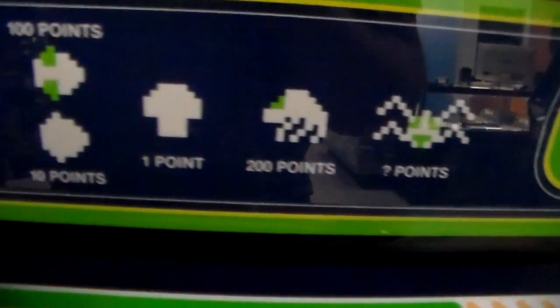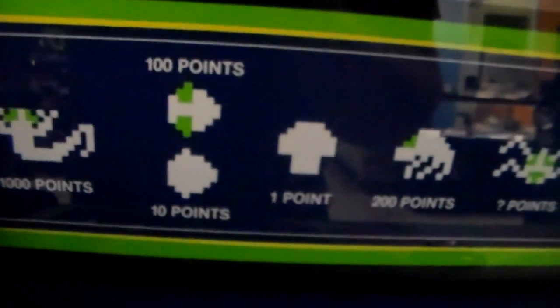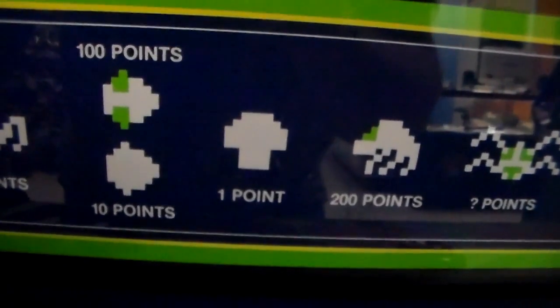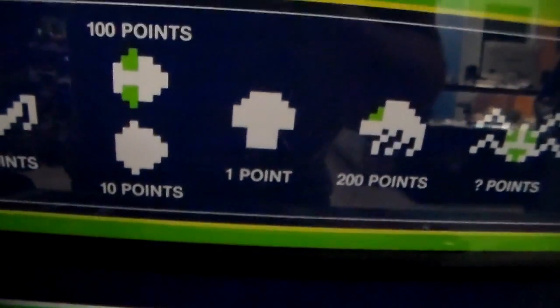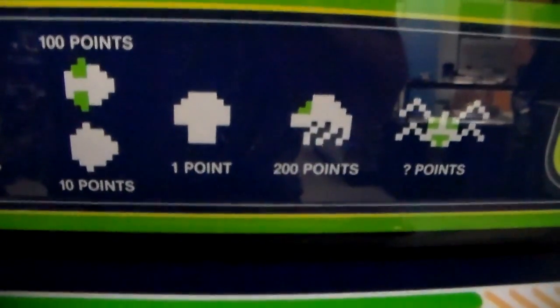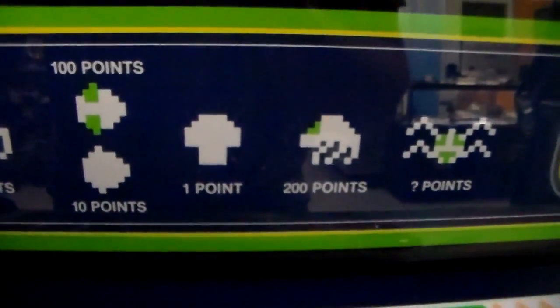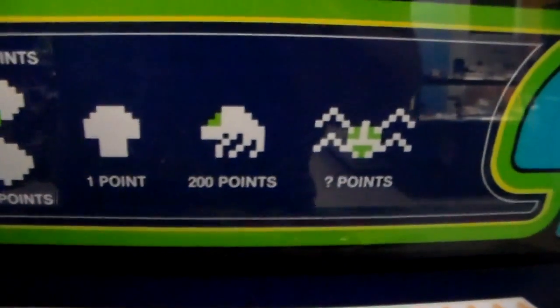And then you got the little guys over here, and it shows you what points you get. You can see if the centipede thing has eyes on it, you get 100 points instead of 10 points. So one way to make more points is to actually just shoot the first part of the centipede. And then the next segment will turn into the first part, so you get 100 points instead of 10 points.